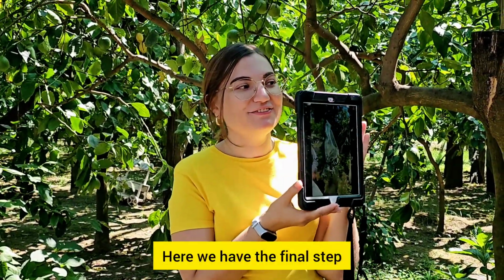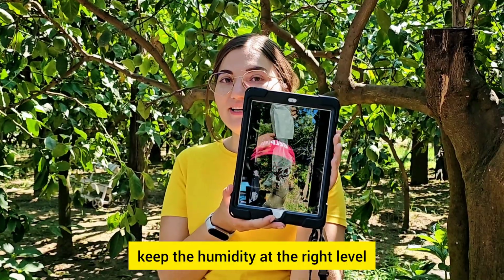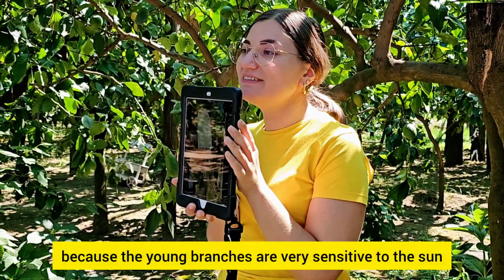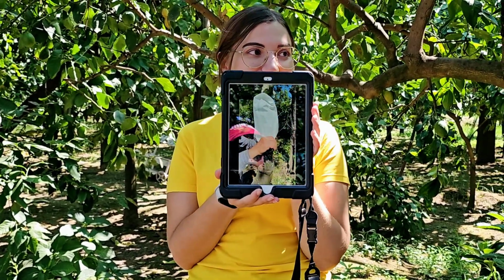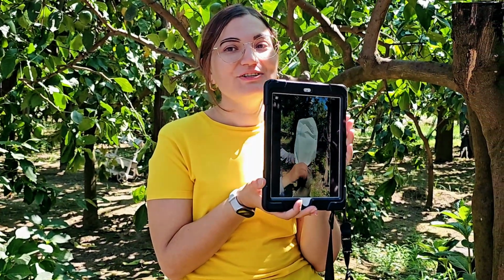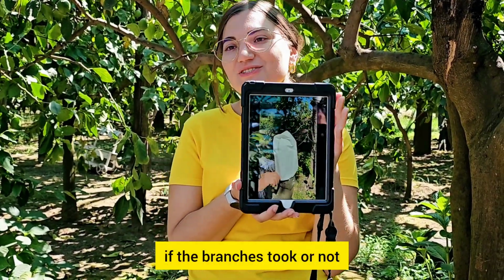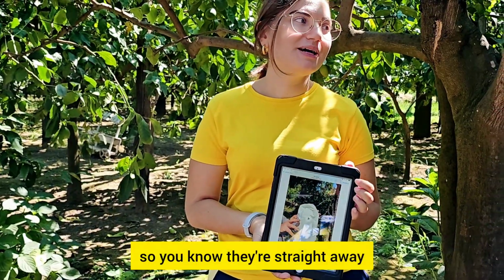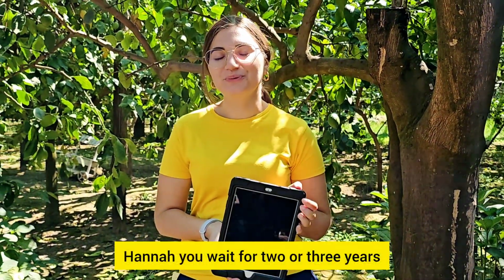Really. Yeah, here we have the final step. You cover everything with a plastic bag to keep the humidity at the right level, and the paper bag to prevent burnings, because the young branches are very sensitive to the sun and might get damaged. You leave the bags like this for 2 weeks, and then you check if the branches took or not. When branches don't take, they just turn gray, so you know this straight away, and you just remove them from the tree. Okay. And then you wait for 2 or 3 years to grow.